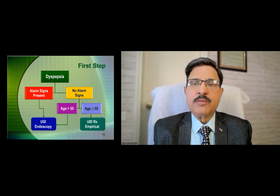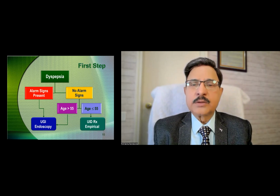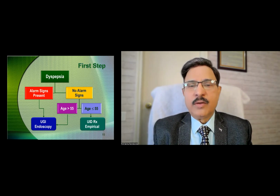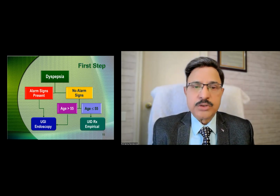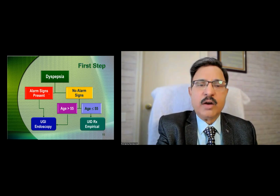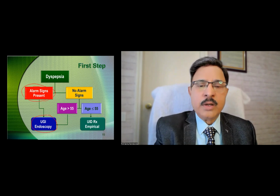Then, immediately, my first step would be, does the patient have alarm signs or no alarm signs? What are alarm signs? MAD BLOW. M is mass in the epigastrium, A unexplained anemia, and D dysphagia, progressive dysphagia, BL blood in the upper or lower GI tract, and LOW loss of weight of unexplained nature. If you find any one of these, immediately the patient should undergo upper GI endoscopy. No waiting, not after 6 weeks or 10 weeks. So whenever you have the alarm signs, immediate upper GI endoscopy is the order.